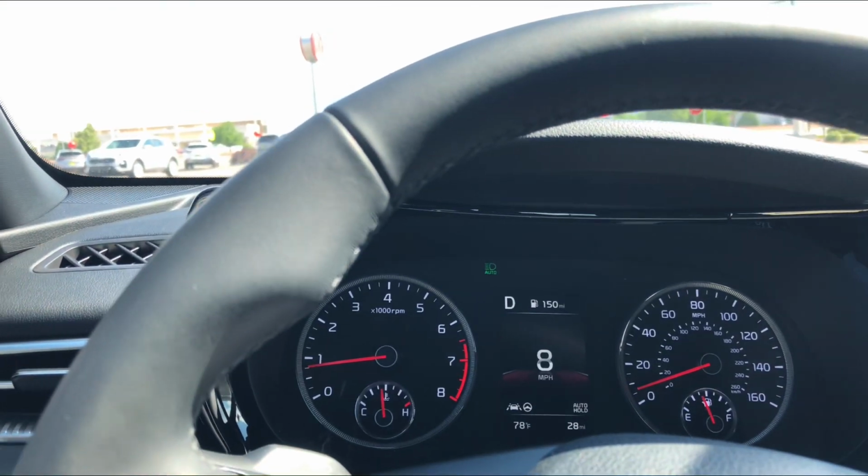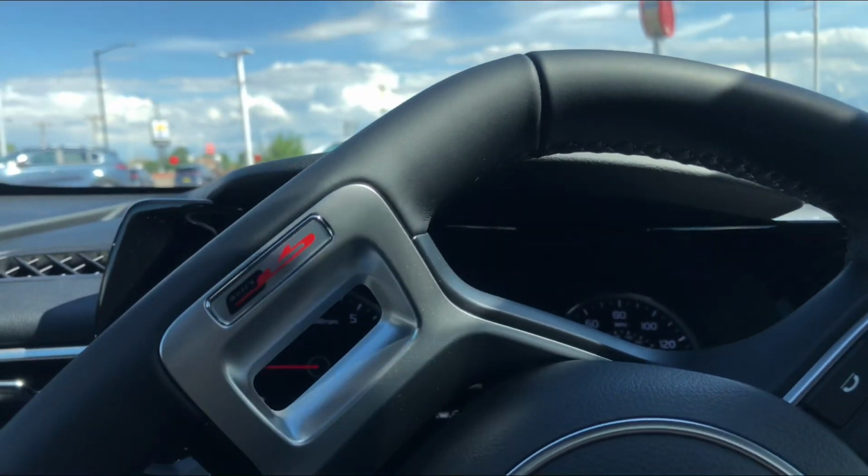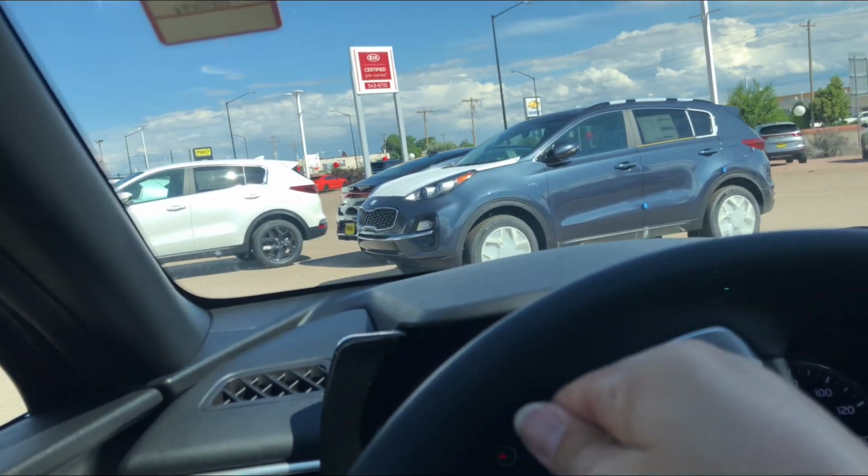See if we could just put this vehicle back on the lot somewhere. I'm going to sneak it right in between these Sportages.